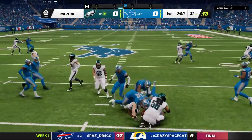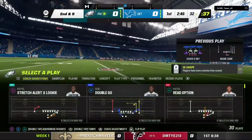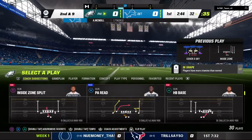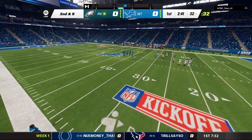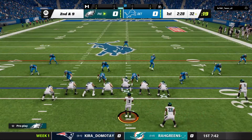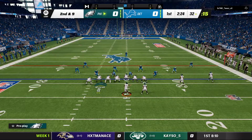Miles Sanders, first carry of the game. And he'll scratch out only about a yard after the 32. Well, sometimes you just have to give credit to the defense. Great job there at the point of attack, holding up. They won their battles at the line of scrimmage, left him no space to try and run. A really nice job swarming to the ball carrier.